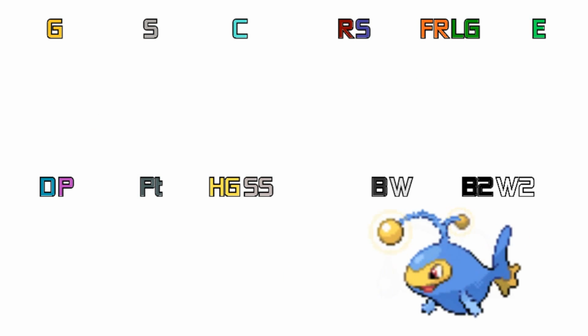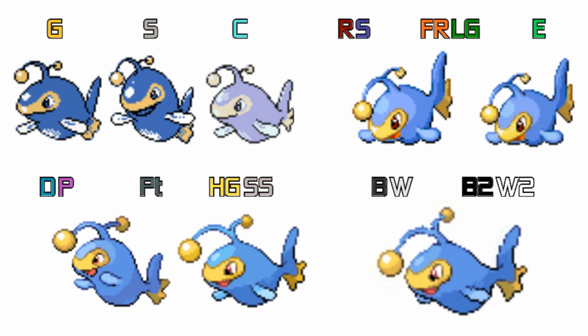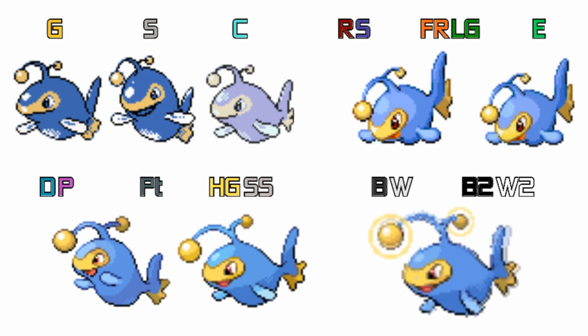And moving on to Lanturn now, we can see this is fairly the same story. It's kind of darker blue in Gold and Silver, and then it gets pale in Crystal, and then it kind of reverts to a medium value in the future generations, Generation 3, Generation 4, Generation 5.